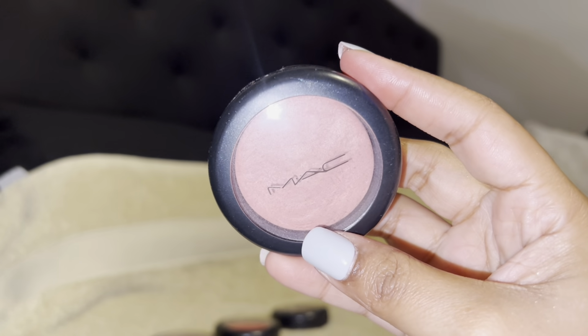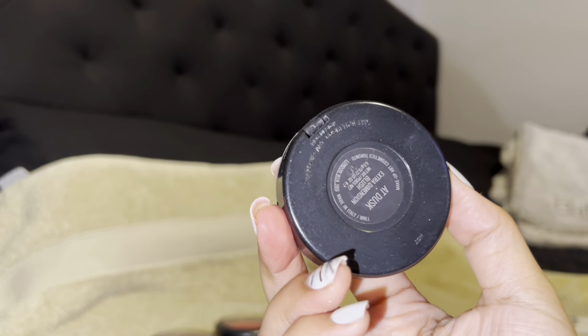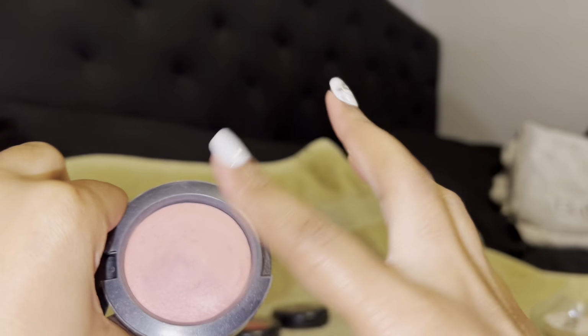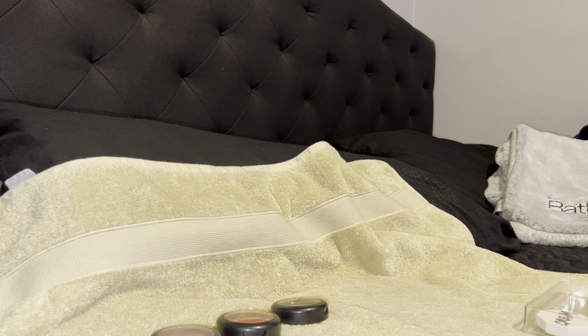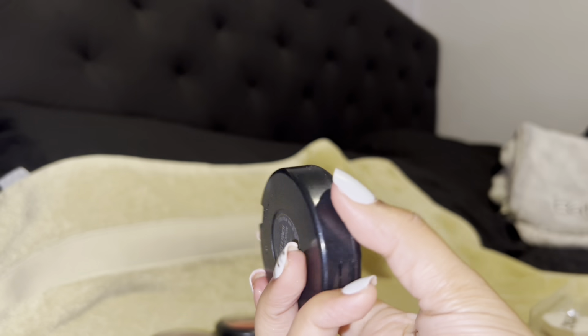This is from one of their first Extra Dimension collabs. This is At Dusk. This is a really pretty baby doll pink. I'm gonna keep that one. I really need to see if I'm gonna actually wear any of these. Sometimes I do. This one I was still wearing for a minute.